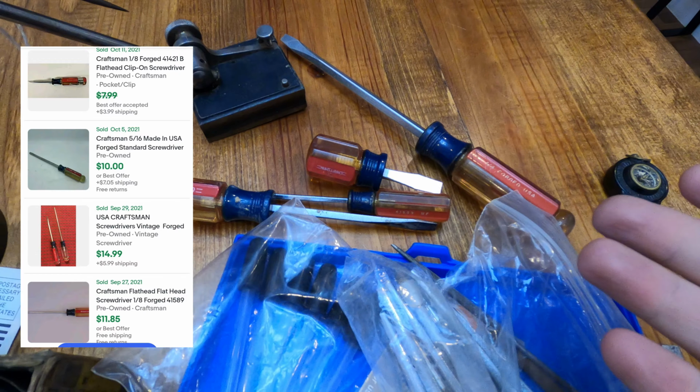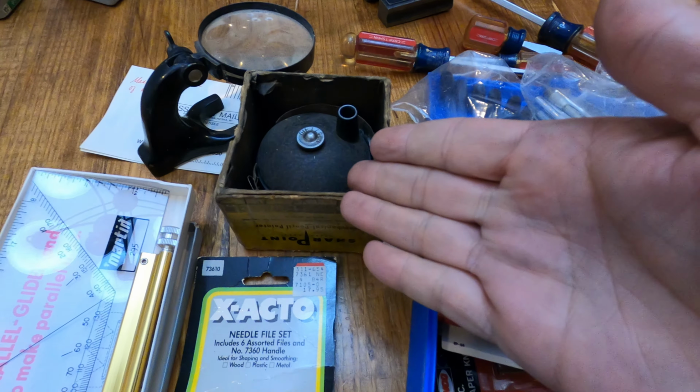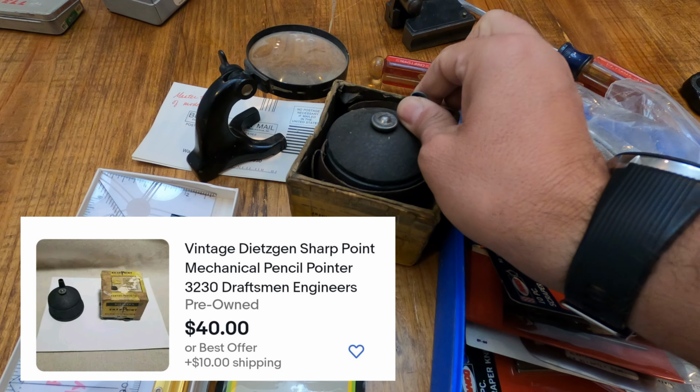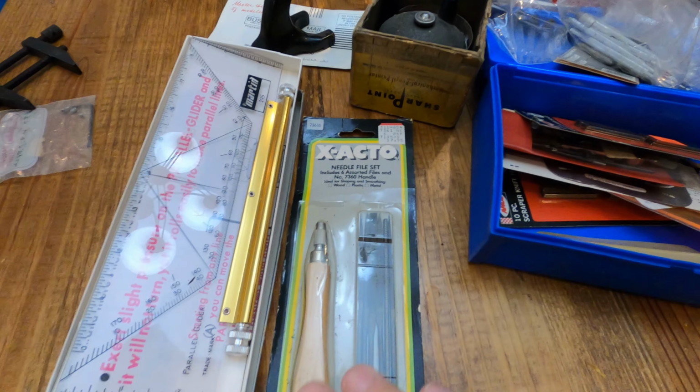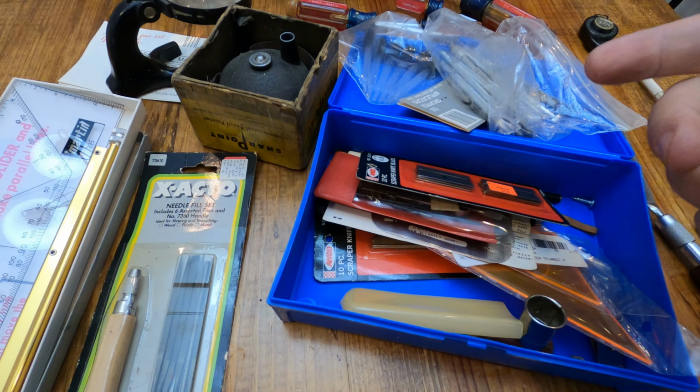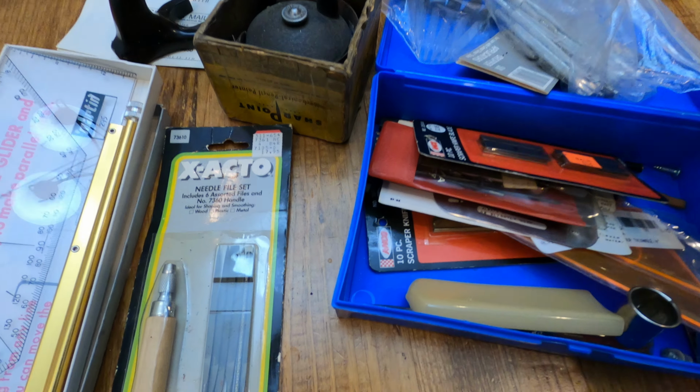Some vintage Craftsman screwdrivers made in the USA. They're forged. Cast iron pencil sharpener. None sold. There's one listed for 40 bucks. I just think it's cool. It's really heavy. X-Acto knife, a little bit of value. So nothing mind-blowing, but I'm going to look up those baseballs and the flashlight and see what we got.